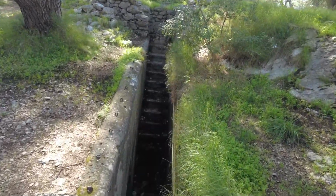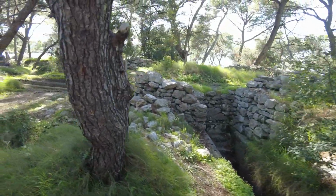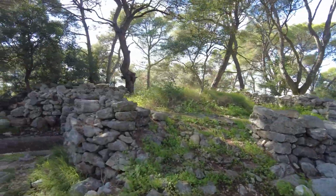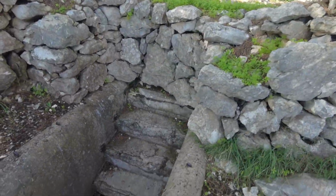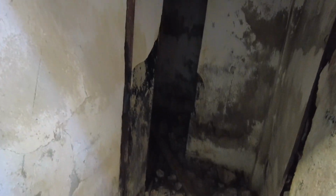So yeah, these are really steep. There's at least 1, 2, 3, 4, maybe half a dozen of these bunkers. I'll go down this one as well. This one looks pretty good. A little bit more accessible. As we go down, very steep, steeper than most. And once again, you cannot sort of see much in there.